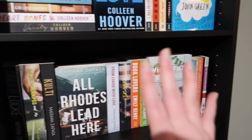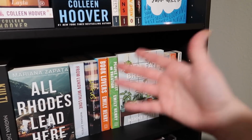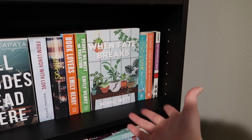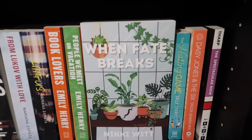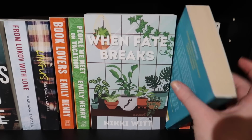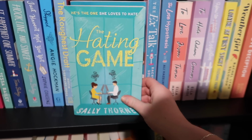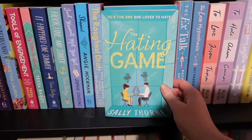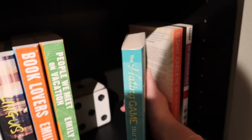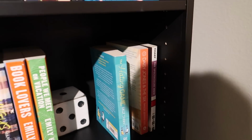Agreed? Yes. Emily Henry, because of course people meet on vacation. My little baby on display, When Fate Breaks. The Hating Game, the UK version. I'm wondering if I should display this one because I honestly like the cover of this one better. This is the UK version, so might rethink that. And then Daisy Jones and the Six and The Spectacular Now, two other all-time favorites.